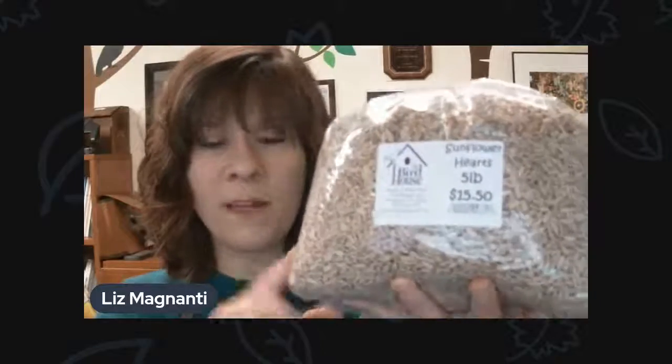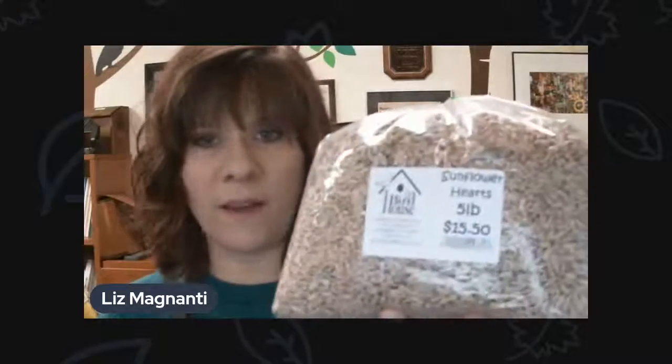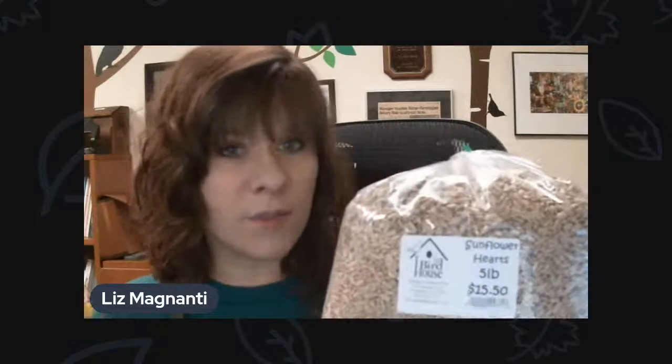You get the same thing with the sunflower hearts, maybe even more so, because this is just the inside of the sunflower seed. So you're getting the same benefit of the black oil sunflower where you get this huge diversity of birds, but you don't have the shells, which is nice. And sunflower hearts are favorites of finches too. They don't have to crack open the big shell. So you get that same diversity of birds as you do with your sunflower seed, but you don't get all the mess. So we now carry sunflower hearts also.